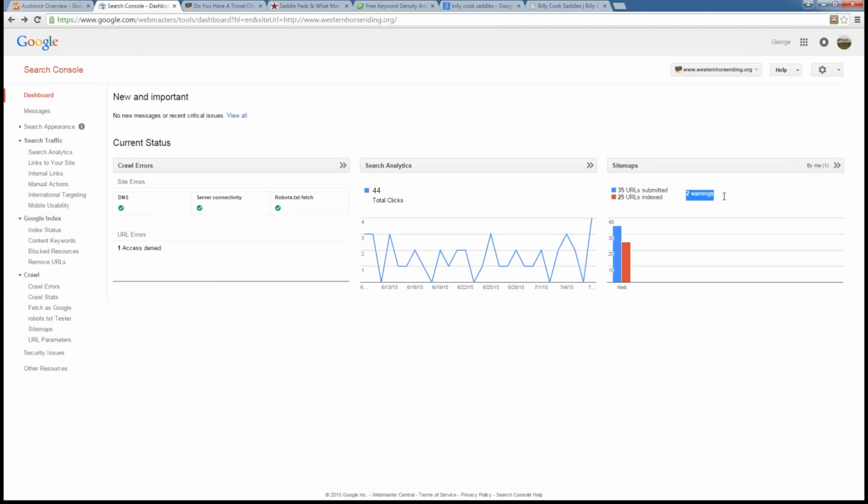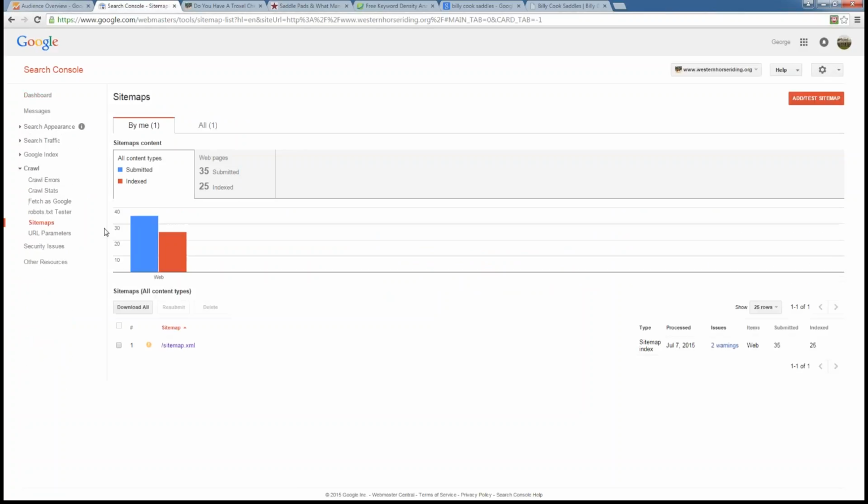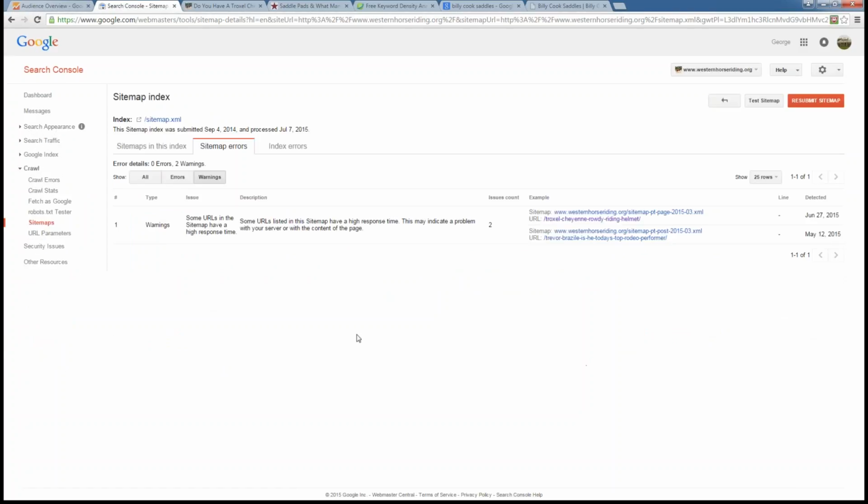But I first noticed these two warnings right here on the sitemaps when I first got into Webmaster Tools, so I wanted to go and see what that was about. The two warnings here that show up are some URLs in the sitemap have a high response time. And it shows this page, and then it also shows the date that the issue was detected on.